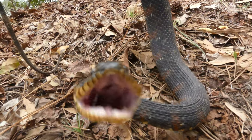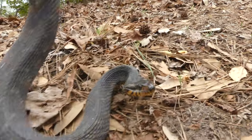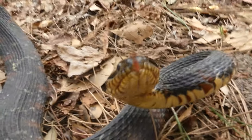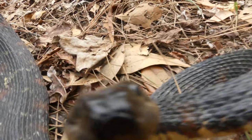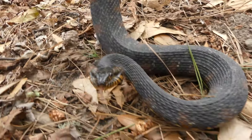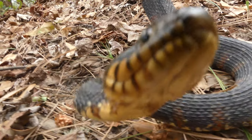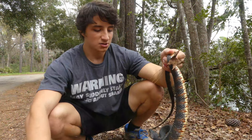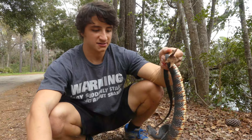And from an ecological perspective, banded water snakes are critically important because they transfer energy between terrestrial and aquatic ecosystems. So especially a very large individual like this represents a whole lot of energy, lots of calories, lots of protein, lots of fats for a higher tier consumer like maybe an osprey or an alligator, or even a great blue heron. So, a very important middle layer of the ecosystem.